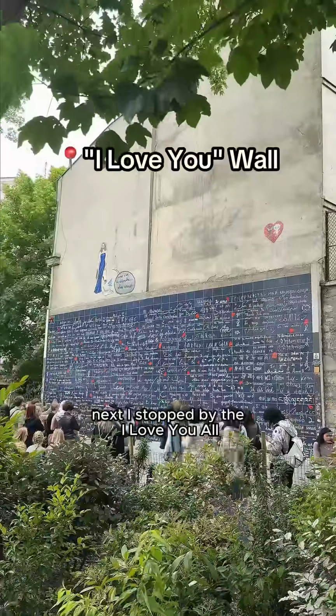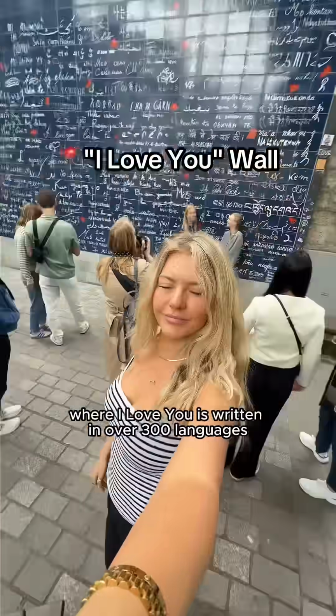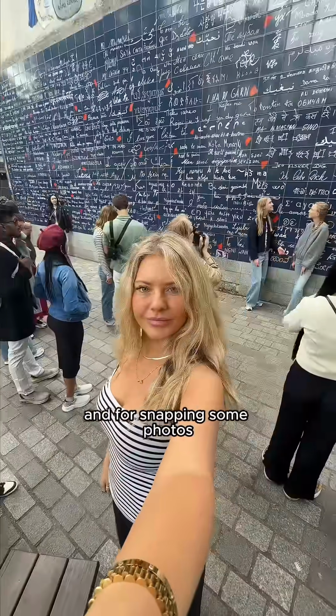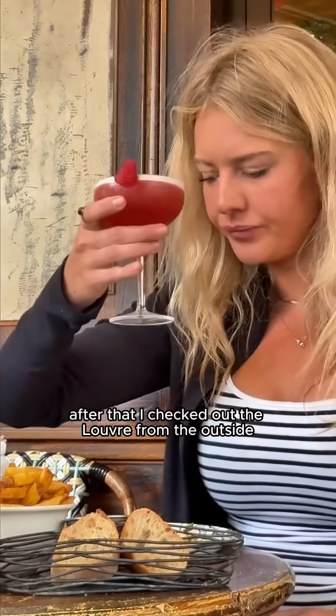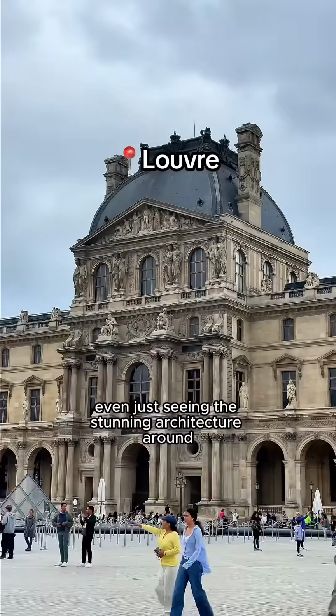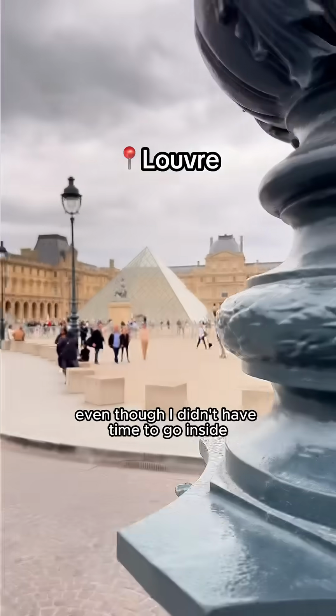Next, I stopped by the I Love You wall, where "I love you" is written in over 300 languages. It's perfect for soaking in that Parisian romance and for snapping some photos. I stopped at this little lunch restaurant for the perfect Parisian meal. It was delicious. After that, I checked out the Louvre from the outside. Even just seeing the stunning architecture around it was breathtaking, even though I didn't have time to go inside.